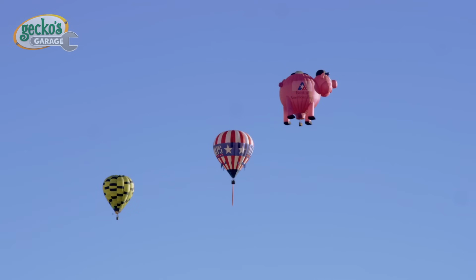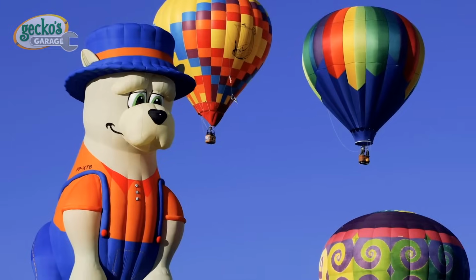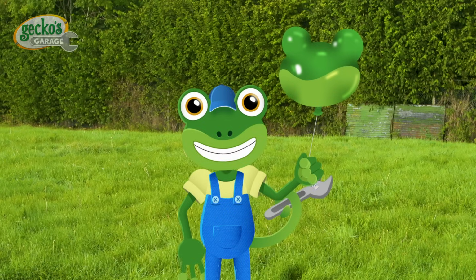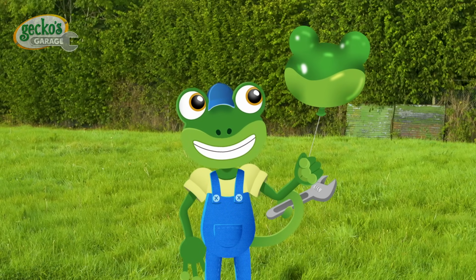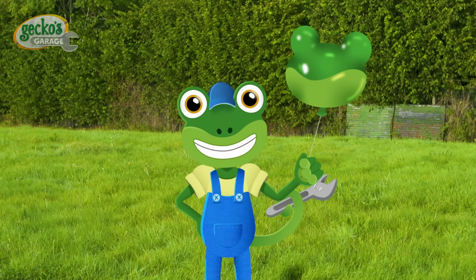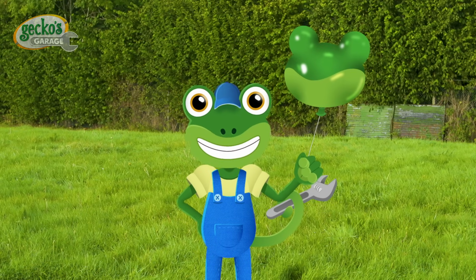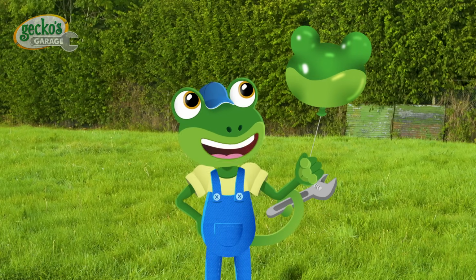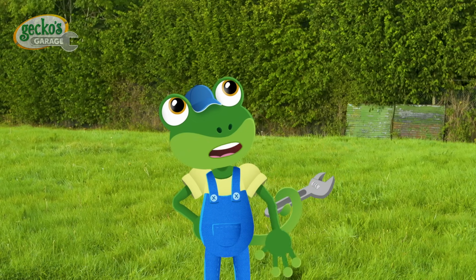Hot air balloons come in all sorts of different colours, shapes, and sizes. And they work a little bit like this gecko balloon I've got here. This balloon is filled with a gas called helium, which is lighter than the air outside the balloon. That means if I was to let this go, the balloon would fly upwards into the sky.